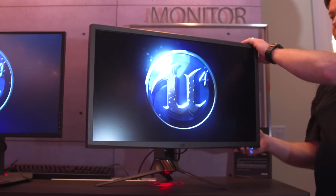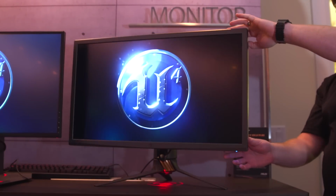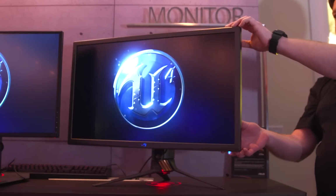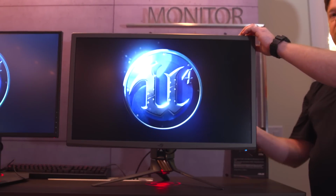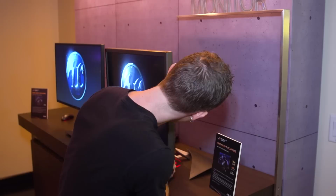G-Sync, so that means if you're running an NVIDIA graphics card, you've got support for variable refresh rate technology, and it runs at 144 hertz. Well, how are they doing that? What the crap is going on here? So I pulled the plate off the back, and it's running on a single cable.